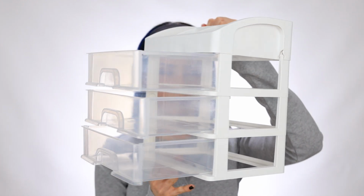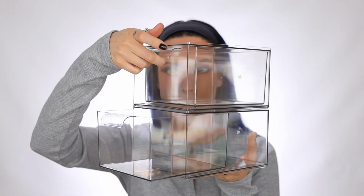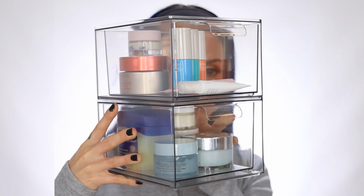This has a polished finish to it and it's also rust resistant, which is really interesting. Next up, we have the stackable makeup organizer and storage drawers. These are really convenient. I love the acrylic. These are also a great size. You can fit so much in here. My skincare products like serums would be perfect for this.